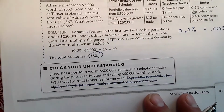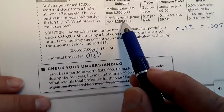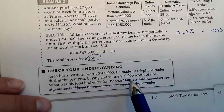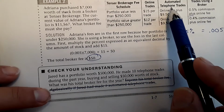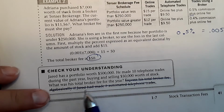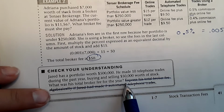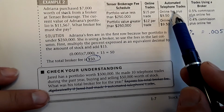So let's work this one. Jared has a portfolio of $500,000, so he's already going to be over the $250,000 mark. We know that. He made 10 telephone trades during the past year, and he sold $50,000 worth of stock, what was his total broker fee for the year?